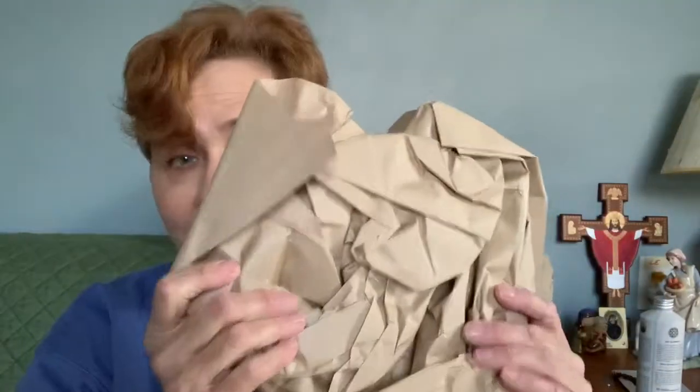And you can see inside the box, they pack with paper, recyclable paper. Let's see what I got this time. Oh, do I need these?